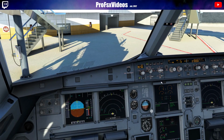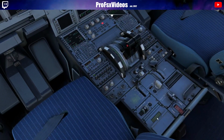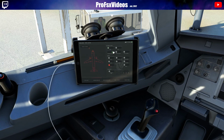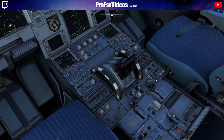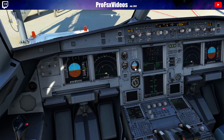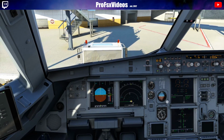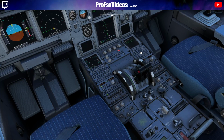Okay, before start check, below the line: windows and doors are closed, beacon light on, throttles idle, parking brake is on, and we'll call the pushback truck and begin the pushback. Okay, parking brake is released. Here we go with the push. Vancouver Traffic, Air Canada 210 is pushing from gate 15, Vancouver.